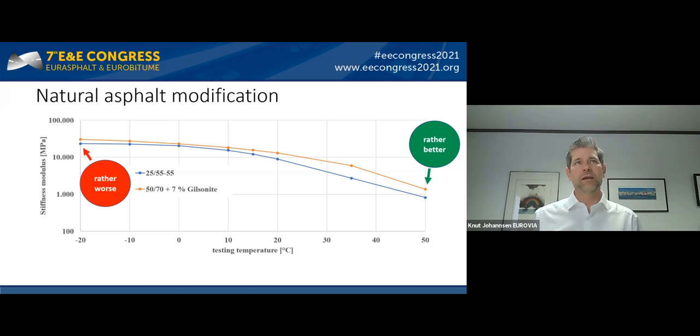So what is the main effect of a natural asphalt modification? You can see that here in the graph, that's a modulus testing of an AC16. And you see that it shifts the stiffness up over the whole temperature range, especially above 20 degrees. So on the right side for the high temperature, you see that's a positive effect as it probably decreases permanent deformation. And at the same time, you also have the increase on the left side, on the low temperature side, which you have to take into account to prevent cracking coming from cryogenic stresses.